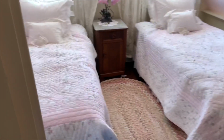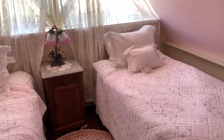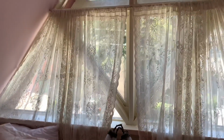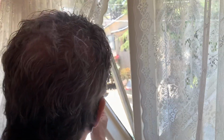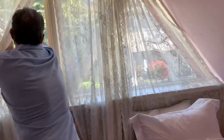Okay, and this is bedroom number 2. And tell me about how these windows open. This bedroom has one that swings open. You just pull out the pin and it opens up. Got it. Super. That's cool.